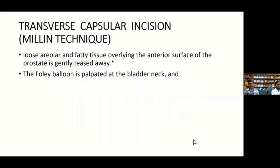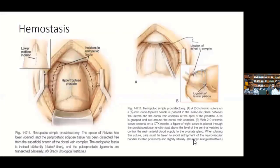This is the space we will reach after entering the pelvis, and this is the prostate, and above it there will be some fat. The fat should be removed with the help of debakey forceps and Metzenbaum scissors.